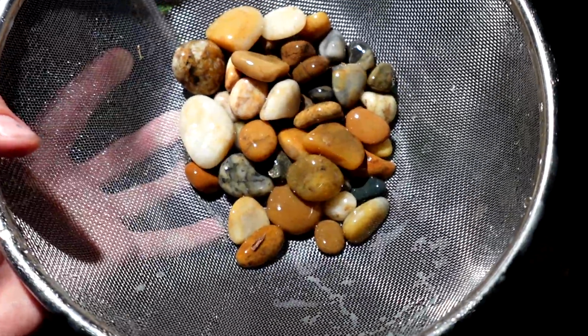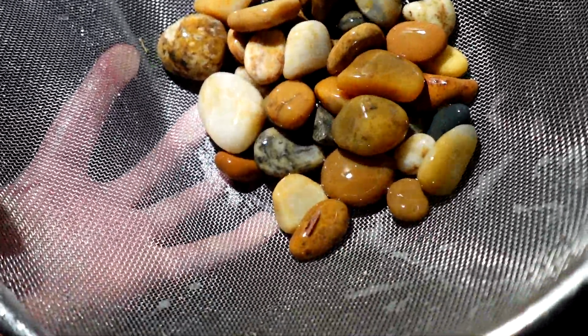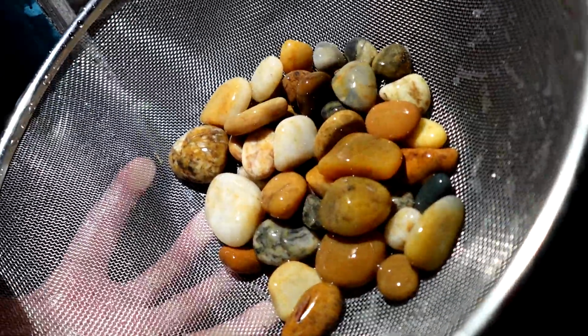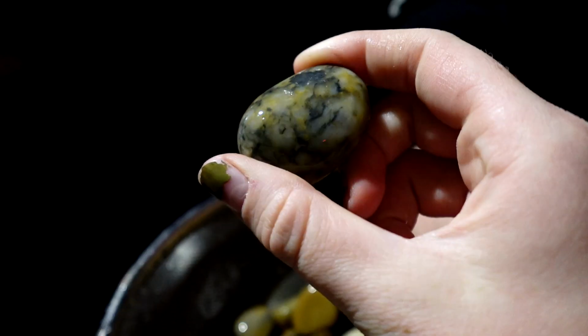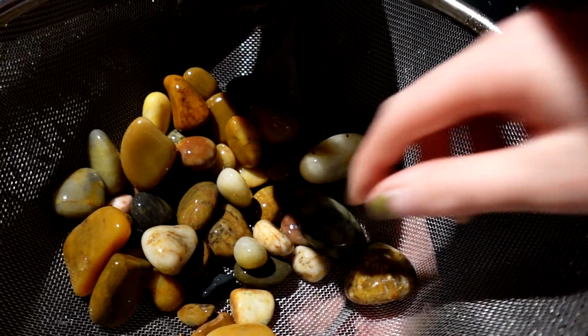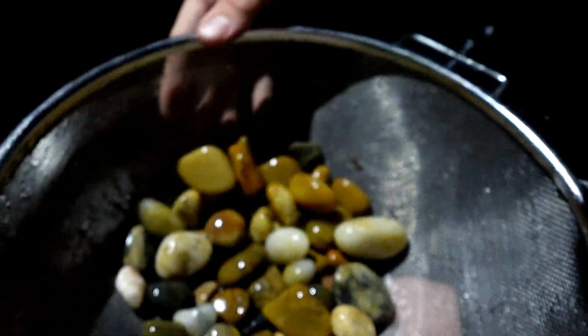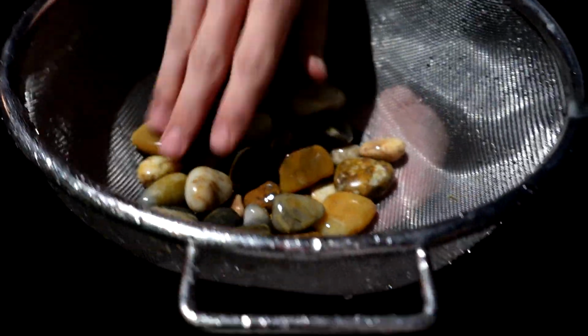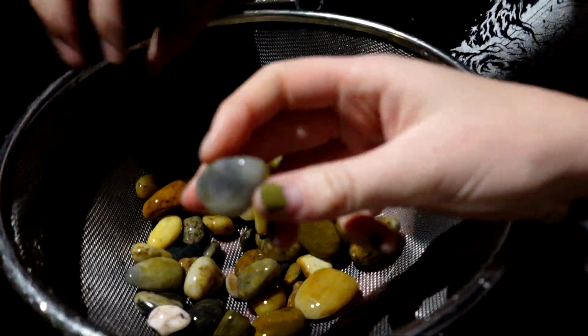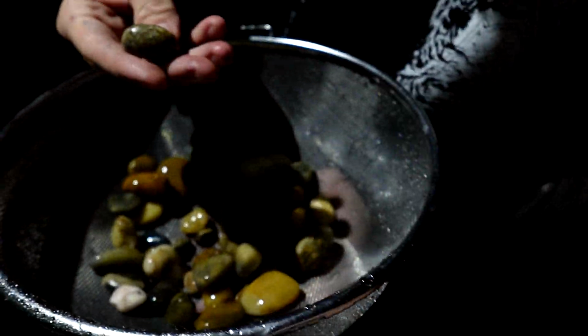So these are the ones we found over on the Willamette. And whoa, some of them got some crazy sparkle in them. And they're very gray in a lot of them. Wow, good stuff. So I'm not going to show putting these back in for round two, because I've already showed that, but yeah, this is round one of rock tumbling. All the rocks we found on the Willamette River. So very, very cool. I'm happy with what we found.